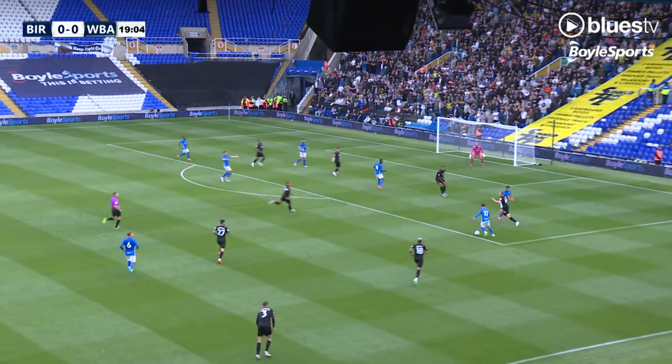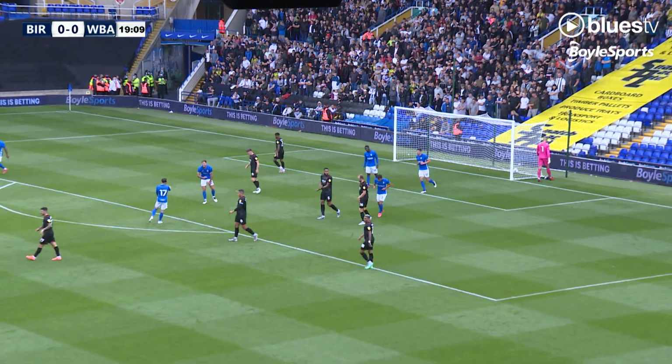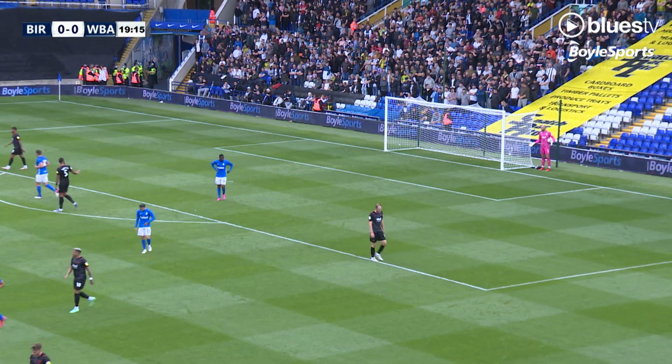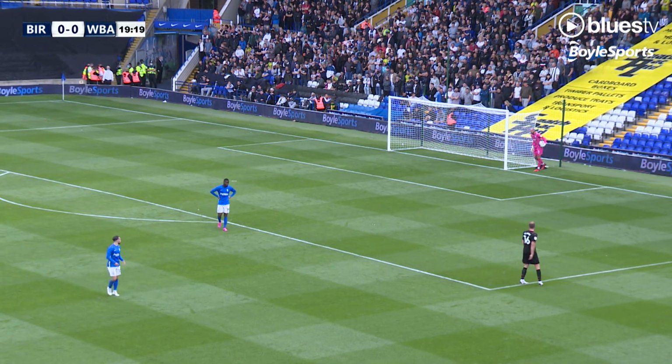Here is Sanchez now. He might go on his left foot here. Similar range to where he scored against Northampton last Saturday. He took aim as he got into the box, tries to catch David Button at his near post, but he didn't really get a hold of the strike and it goes out of play for a goal kick.